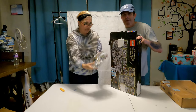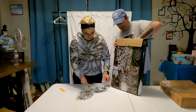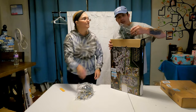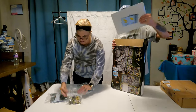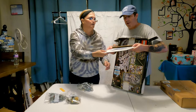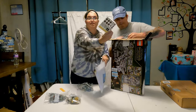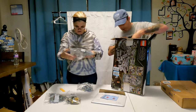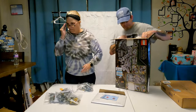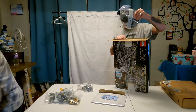Alright, we have an open bag. The bag, it is all sealed. Just one bag ripped open? Look at this, this one isn't, and this one isn't. Uh-oh. That's the directions. And it has all the stickers. This is brand new. Just one bag ripped open, which is all right, because I'll get the pieces and put it back in.